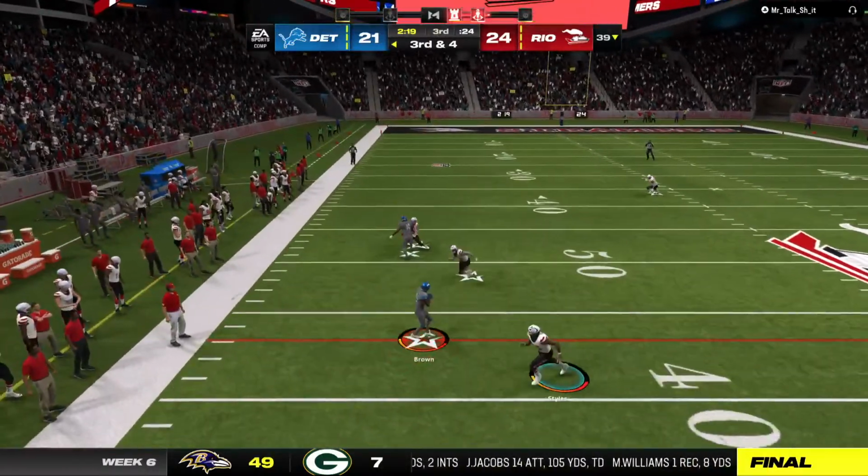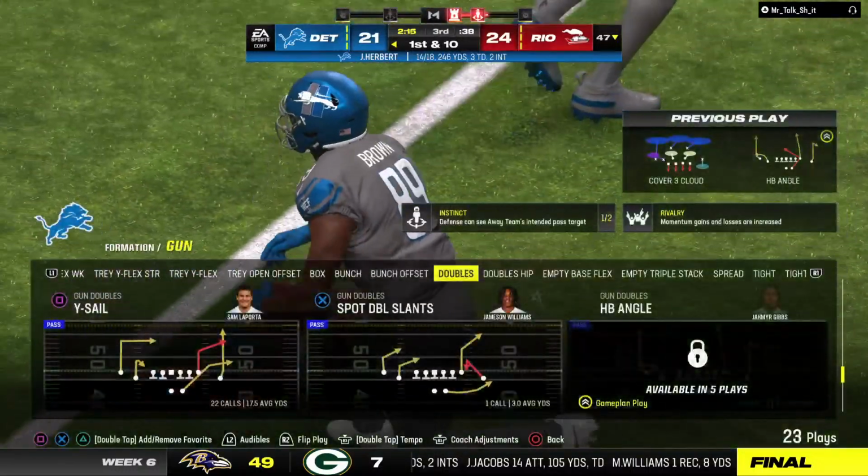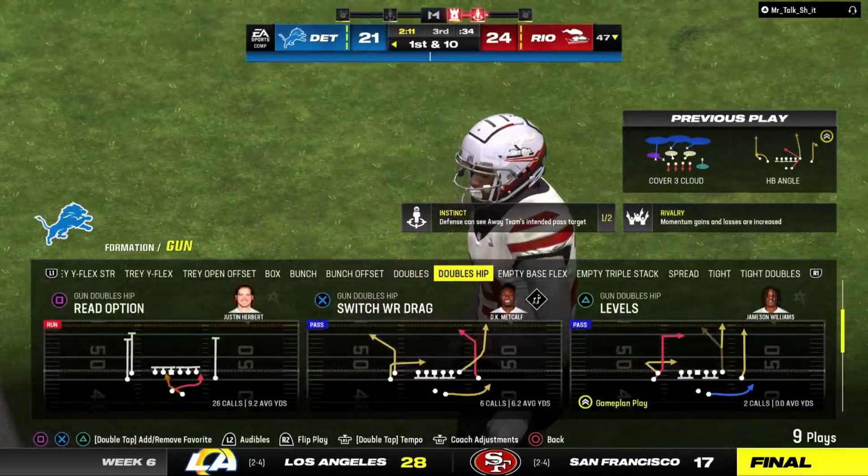From the shotgun, here's Herbert. He's got his target. That's complete. And he's going to have the Lions first down. They needed 4. He doubled that. He wound up getting 8.